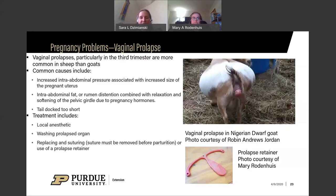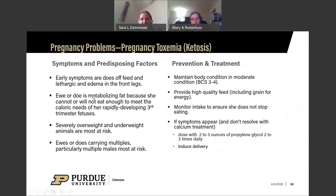So that's actually stitched to the ewe or the doe to prevent that prolapse from happening again. And typically, if you have this happen in a ewe or a doe, after she gives birth and raises the lambs or kids, you want to cull her, because if it happens once, it's going to happen again. This is not one you want to keep in your breeding herd. A lot of times prolapses are genetically linked, so once it happens once, it's more likely going to happen again. And you don't want to keep any ewe lambs or doe kids out of her, because that trait is going to be passed on.